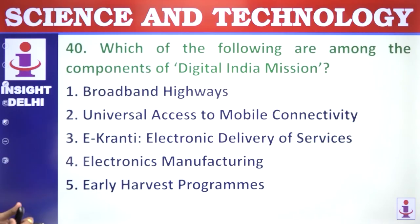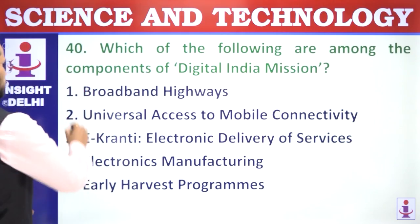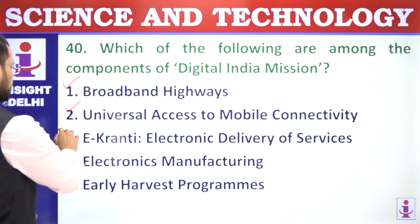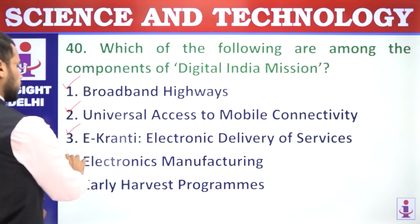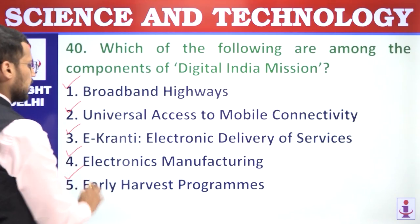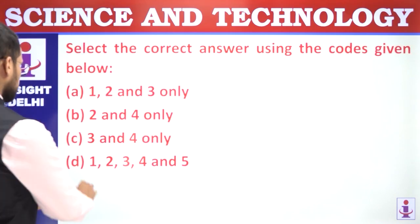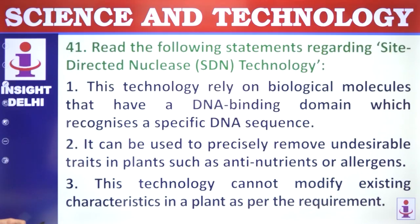40th question. Which of the following are among the components of Digital India Mission? So Digital India Mission has all these components: broadband highways, universal access to mobile connectivity, e-Kranti, electronic delivery of services, electronics manufacturing, early harvest programs. All these are components of Digital India, and that's why answer is D, 1, 2, 3, 4 and 5.